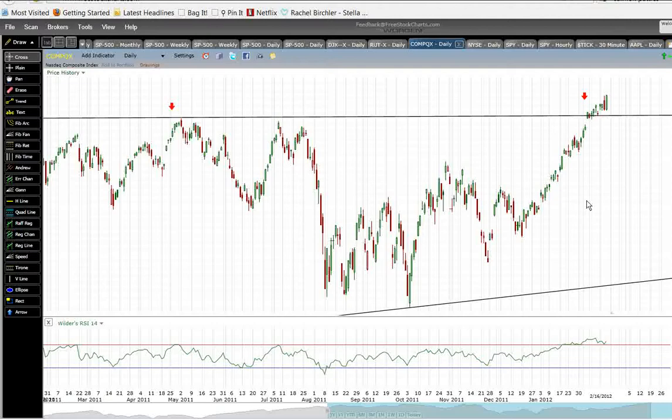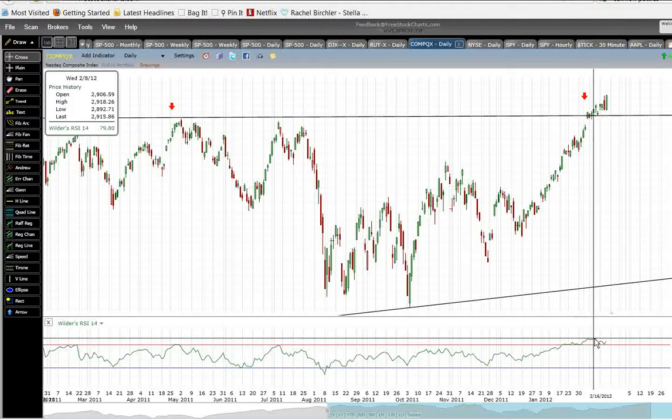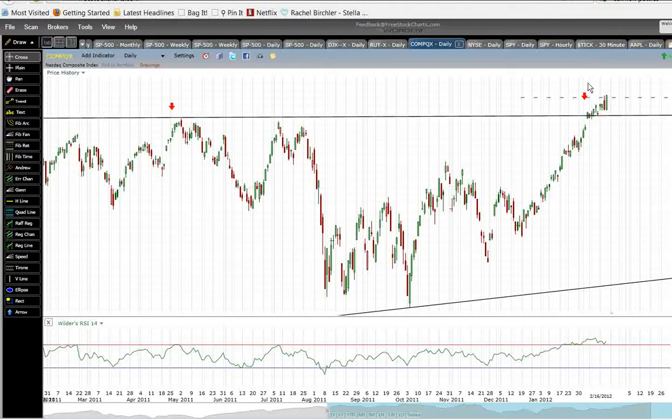So here's what I want to look at. First off is this is the NASDAQ composite. So Apple was the most heavily weighted component of the NASDAQ exchange, and I've pointed this out already, but the RSI is very overbought on the daily chart. We've had a major commitment of traders smart money sell signal here as of the last couple weeks.